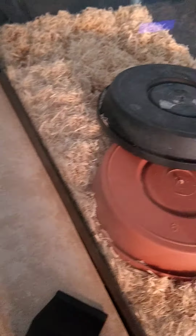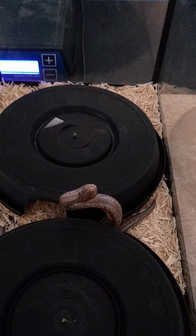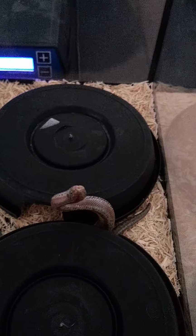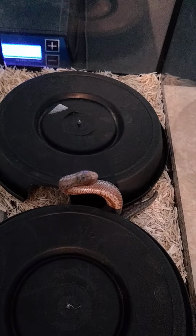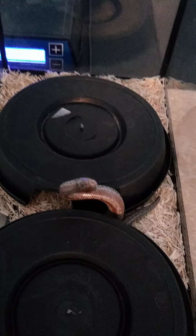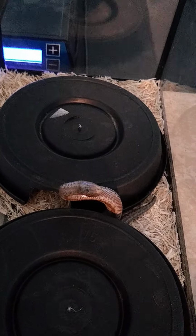They like to burrow. They like to stay hidden. They're a little bit more shy than a Rosy boa. And you can see my Rosy boa really doesn't care so much. She really wants to eat, even when she's flipped upside down. I guess both are not perfect. I do wish that Rosy boas had more available and affordable morphs around. Unfortunately, that's not the case.